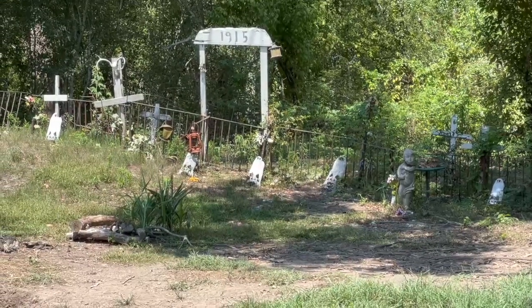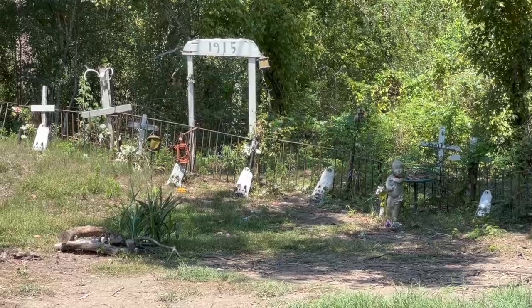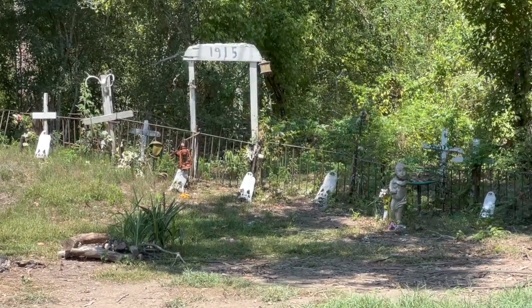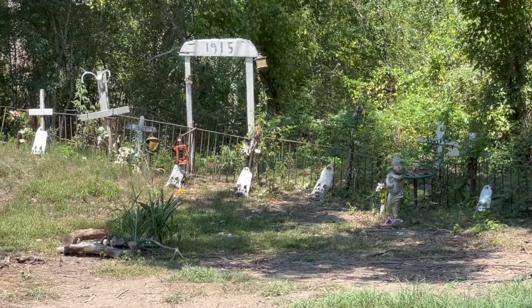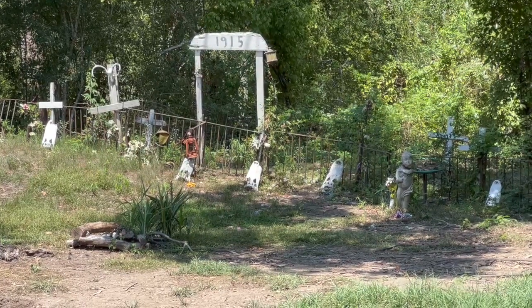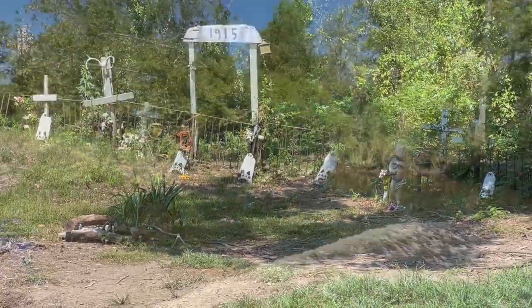We passed the Freenear Cemetery. On September 29, 1915, a Category 4 hurricane hit the Louisiana coast and destroyed the small lumber town of Freenear. It's estimated 300 people lost their lives during the storm, and they are buried here in a mass grave. Cajun Pride owns this land, so it is protected from vandalism.